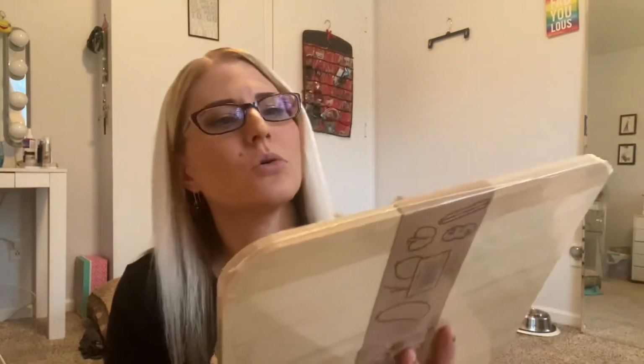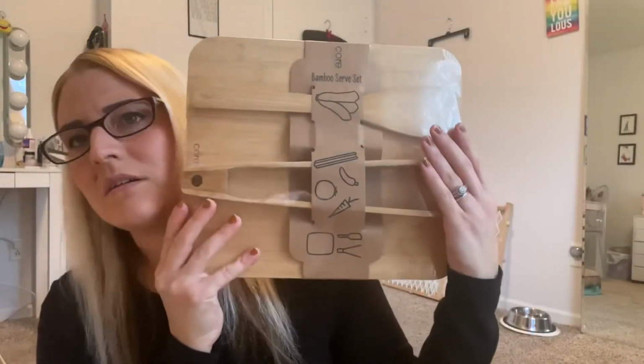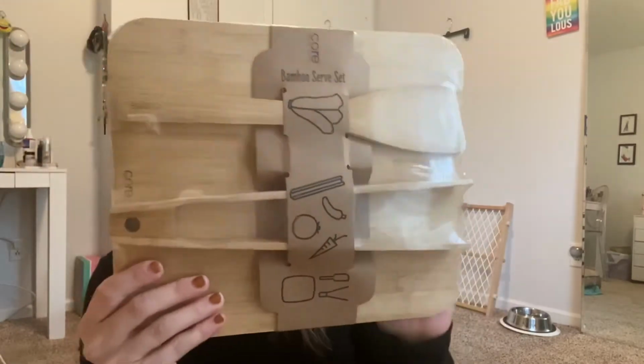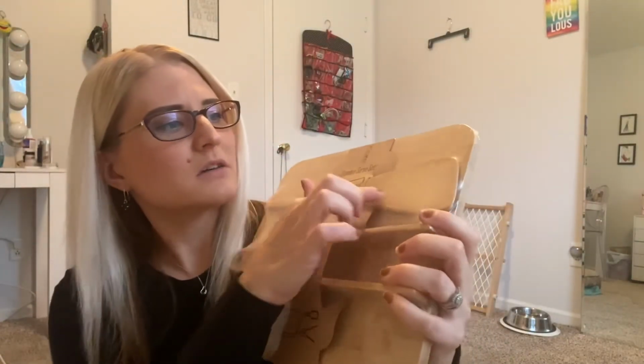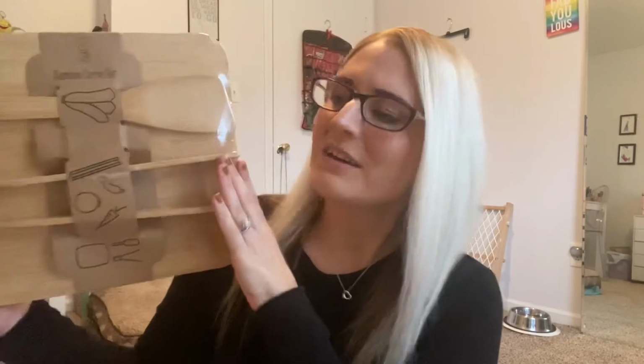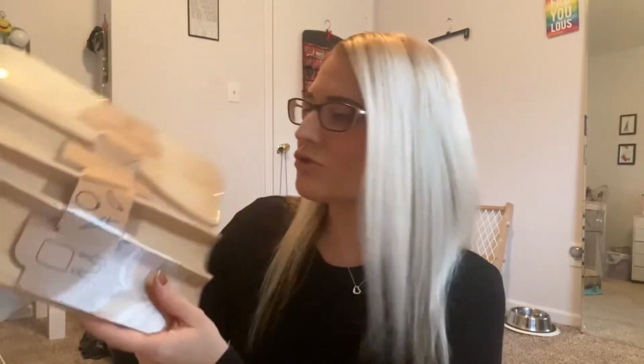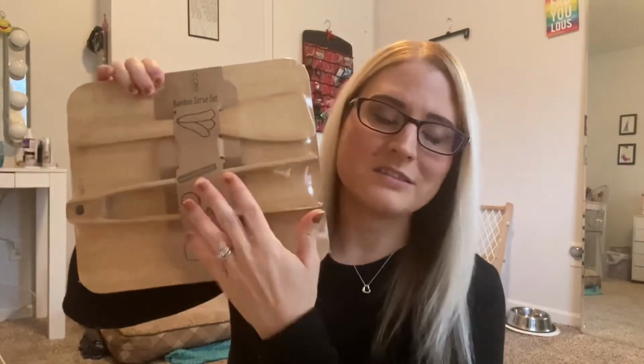And then the last thing in here that I got is this Core Bamboo Serve Set. And it's a nice little board, and then we've got little tongs and a little spatula kind of thing. And this would be perfect to make like your own little charcuterie board. Yes, I think I'm going to be doing that. So this is perfect. I don't have anything like this already, and I can use this to make like a little appetizer tray or whatever, serve on it. So definitely will be getting some use out of this.